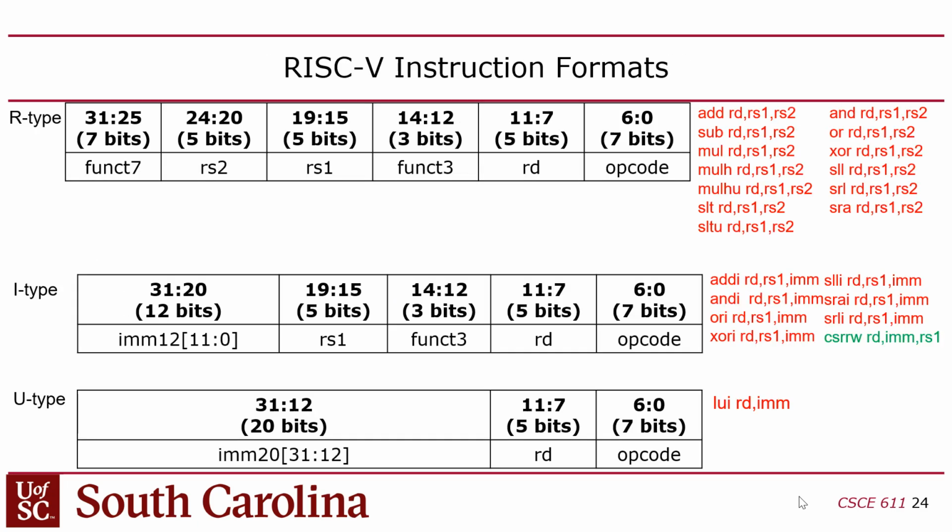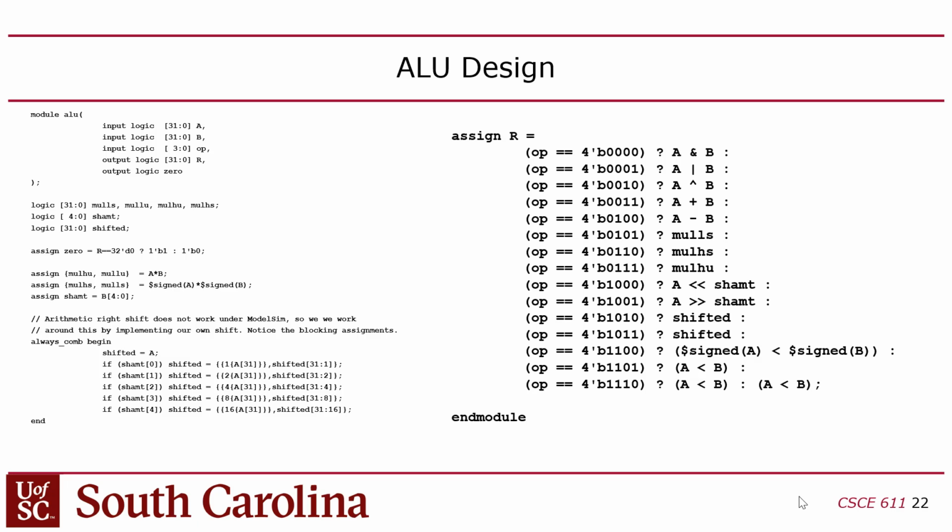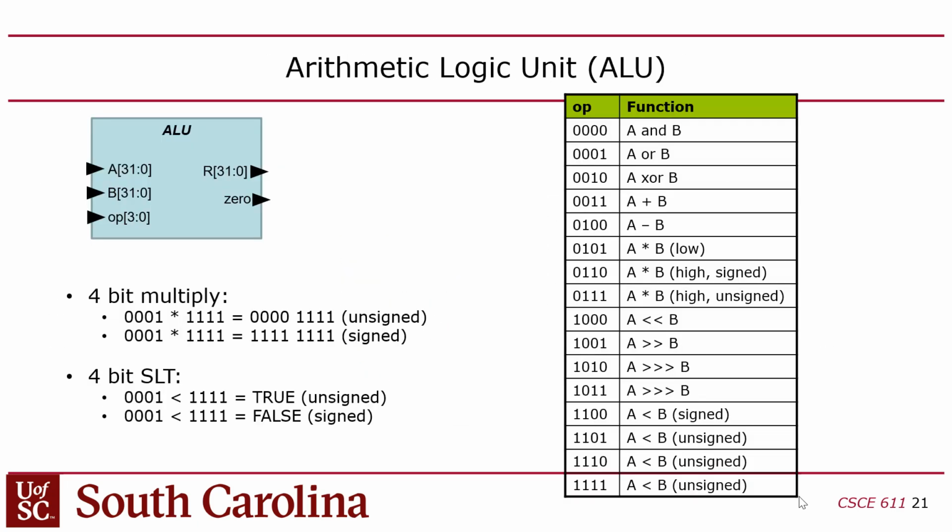Yes. Quick question. Go back to that list. What's the difference between the bottom three? They're the same. There's 16 opcodes because it's a 4-bit number, but there's only like 13 unique operations, and so some of them are duplicated. Some of the opcodes have duplicate functions.